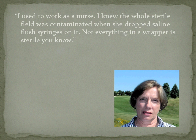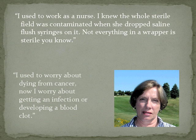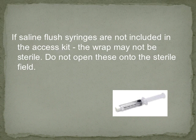The patient realized that the whole sterile field had been contaminated. But even though this patient was a nurse, the patient did not speak up. Keep in mind that pre-filled syringes that are not included with the kit are not sterile and can contaminate your field. And as this patient perceived, not everything in a wrapper is sterile. Only things that are marked as sterile can be guaranteed to be sterile or free of all bacteria.